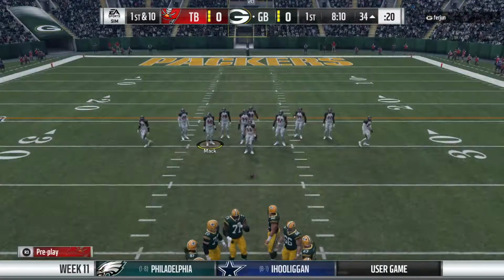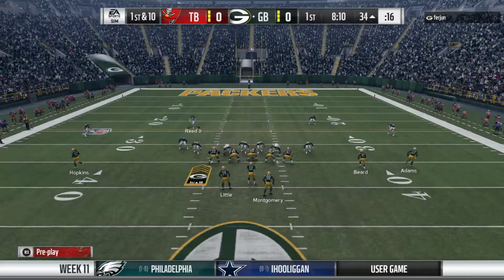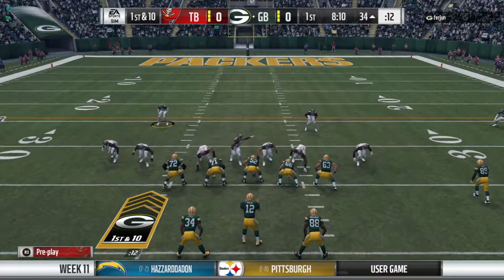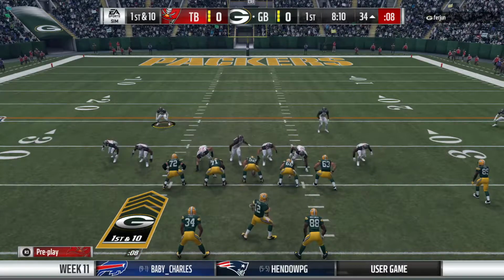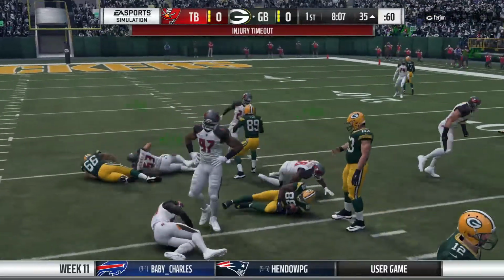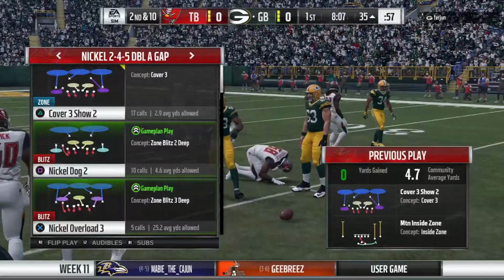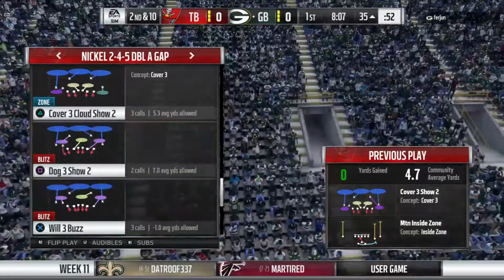So the offense has it 1st and 10. Following the penalty, Montgomery, and he is swallowed up right at the line of scrimmage. Now we're going to get a timeout. Appears we've got an injured Buccaneer. While the training staff takes a peek, we'll take a break.